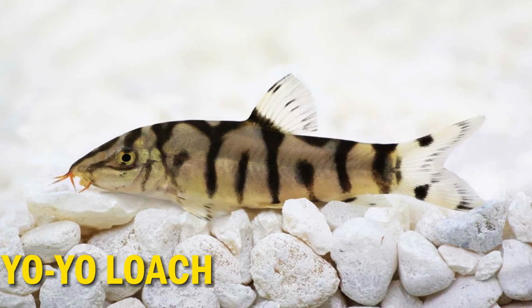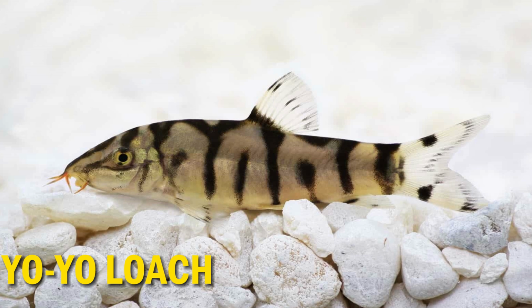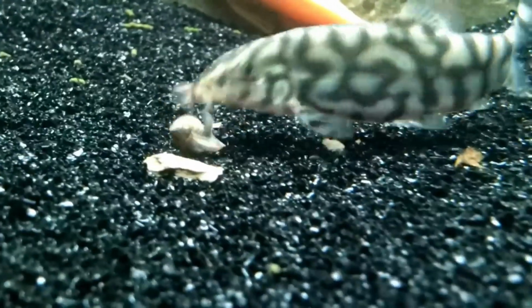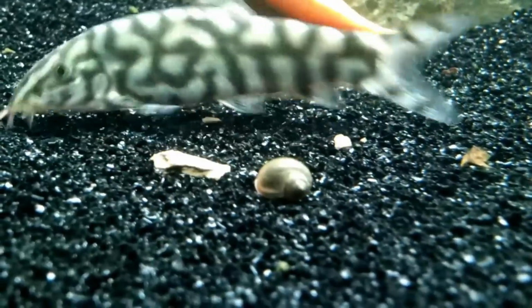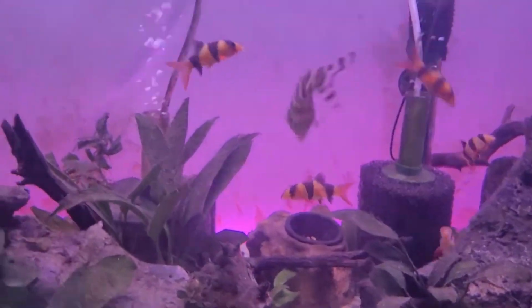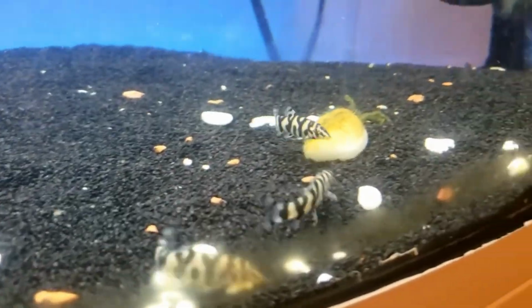YoYo Loach, the 7th schooling fish, is as much fun as a yo-yo. A member of the Botiidae family, the YoYo Loach is also known by its scientific name Botia almorhae or Botia lohachata. Aquarists frequently also refer to this fish as Pakistani loach or Almora loach.